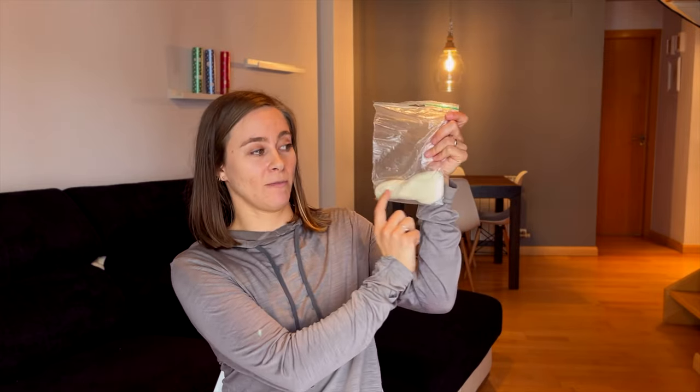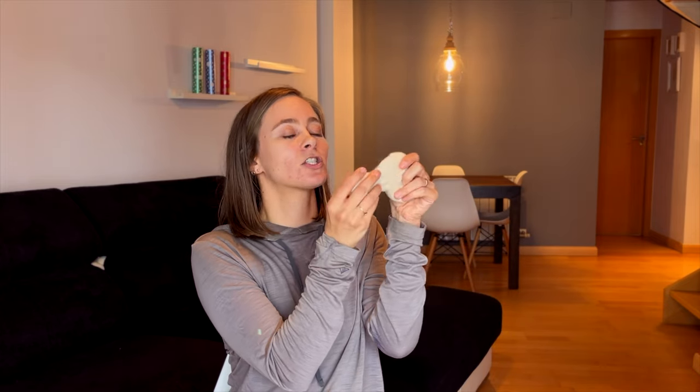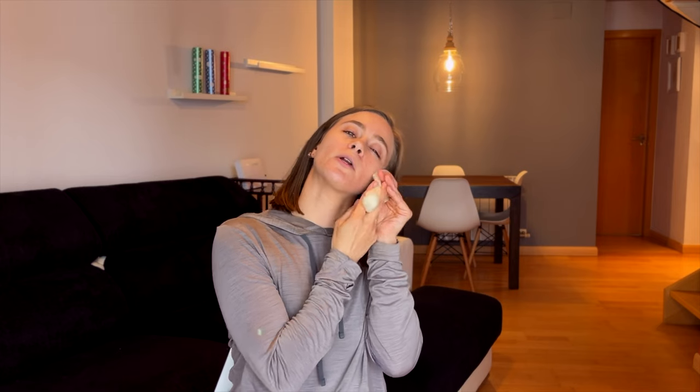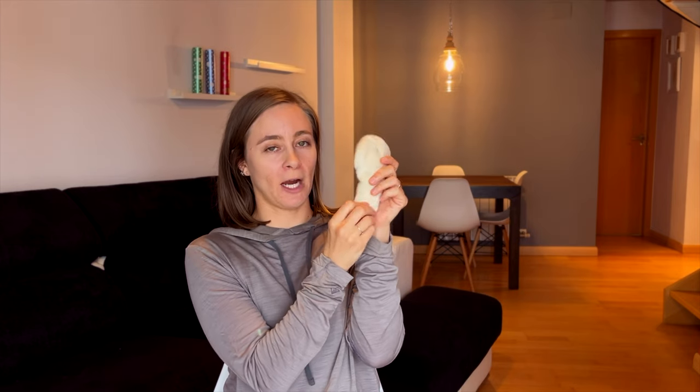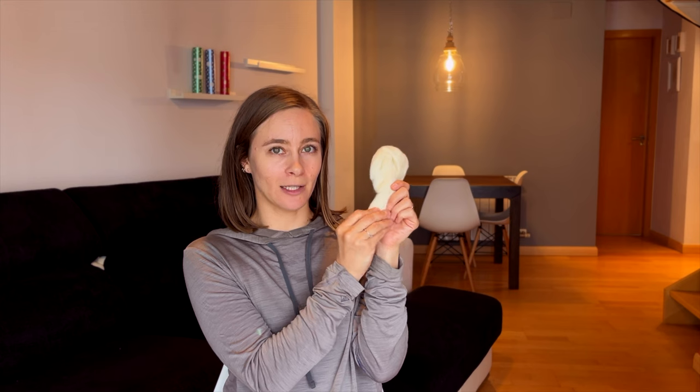So here's a bag of some really nice new lamb's wool. And it just kind of comes as this big chunk and you just cut what you need and kind of put it on your feet. And it provides a nice little barrier between your body and whatever is causing friction. The natural oils, the lanolin and the wool provides a really nice slippery surface.